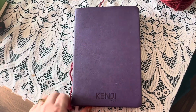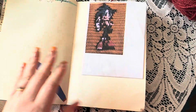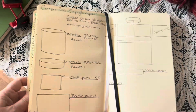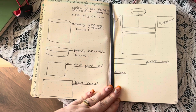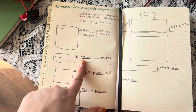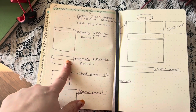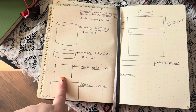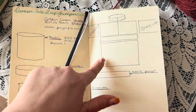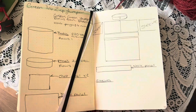Okay, so here is my crochet journal. Let's turn to the page where we have our plan. Right, okay, so this is the plan. This is what I'm thinking. So the body is going to be in a tube. Then the panel, that's what I'm thinking, is going to be the first little bottle green panel. 2 chest panels in this kind of shape. Back panel, and then this is how it's all going to go together. That's what I'm thinking. So that is the plan.